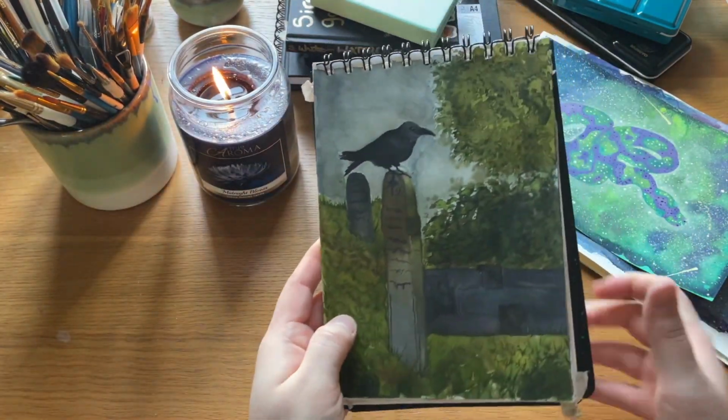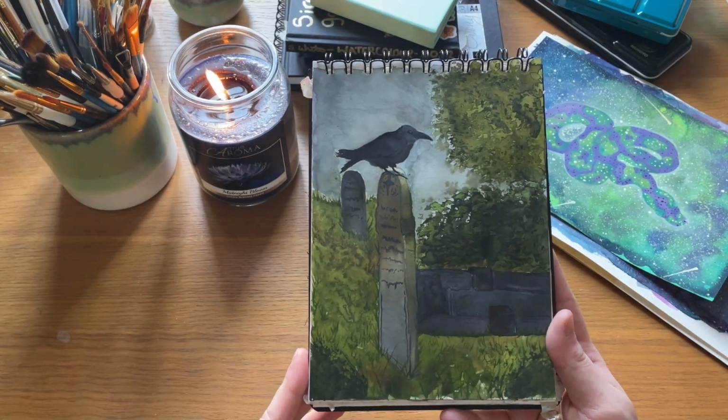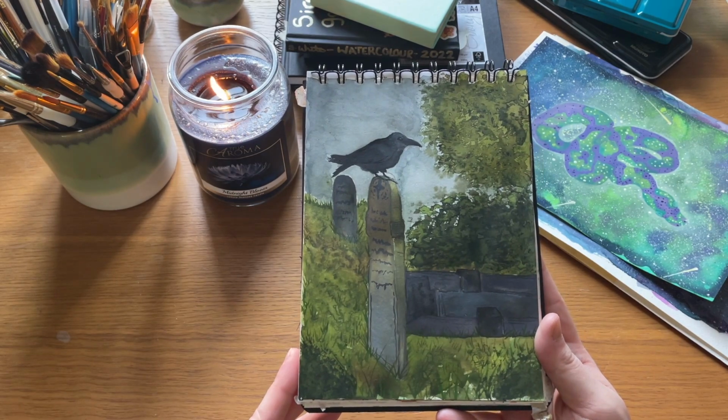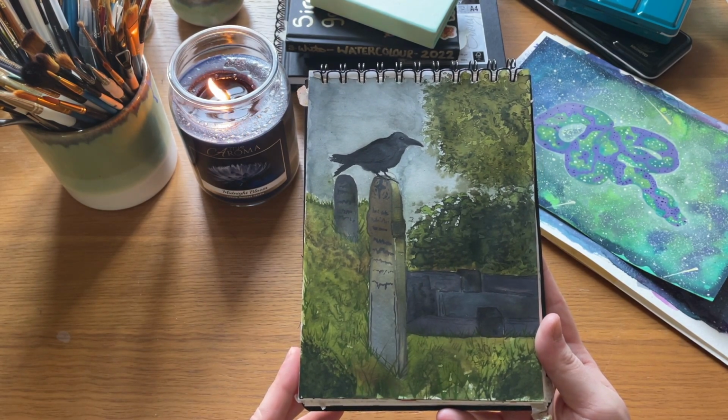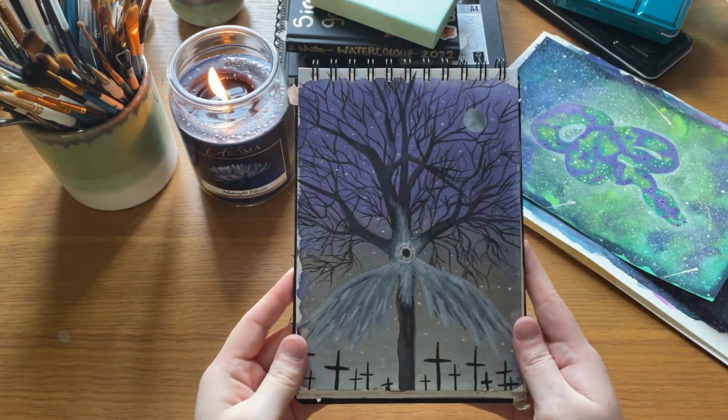Like the graveyard with the crow, that was a painting idea. The galaxy with the stingray was a bit of a dream idea, because I had this weird space themed dream once, and there were animals, but they were in the sky. It was just really odd.